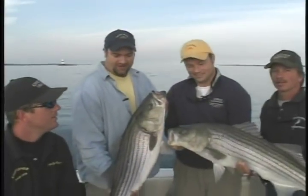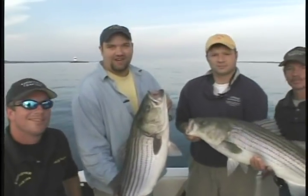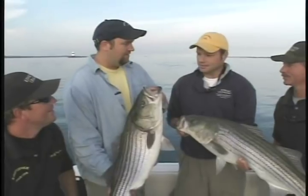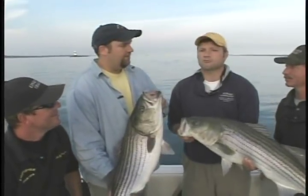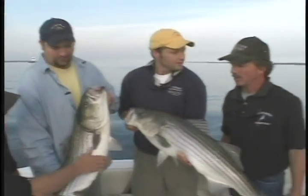All right, well, another great day of fishing down here in Block Island Sound. Live line and Hickory Shad for big bass. Had a great day out here with Kingfish Charters. We want to thank the Andersons, Mark and Scott, who put us on fish right away. You guys did a great job. Absolutely. I'm glad you enjoyed it, gentlemen.